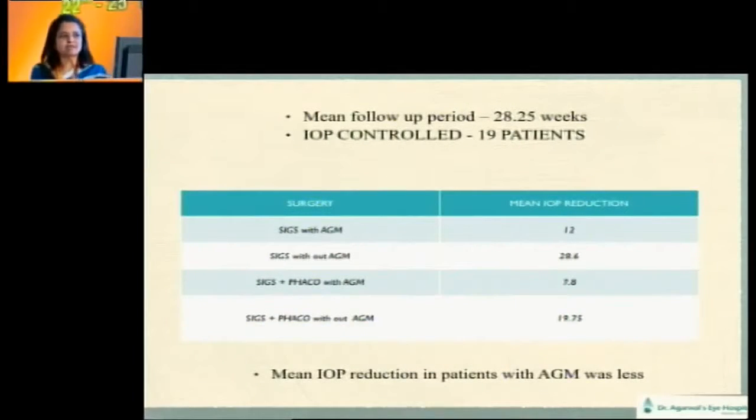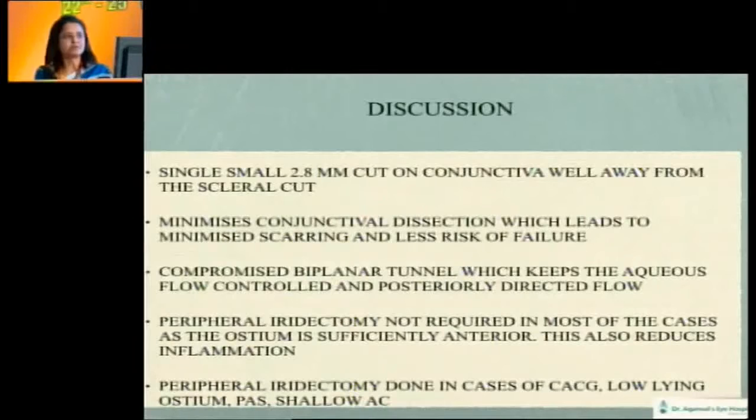a mean follow-up of 28 to 29 months, and we saw that mean reduction in the IOP was much more in the patients who underwent directly 6 when compared to patients who were already on anti-glaucoma medications.